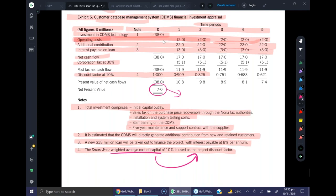Now, in order to demonstrate skepticism, you don't have to write negative points. So for example, here we are saying that this is a perfect cost of capital they have used. No problems here. Right? Yeah, because it accounts for risk.